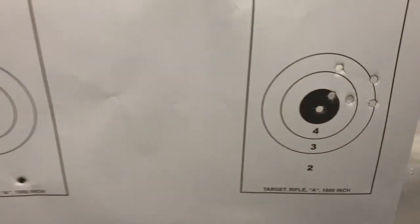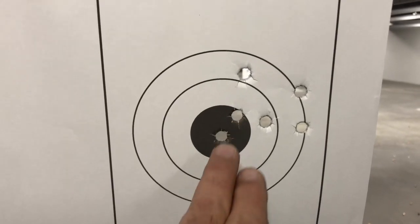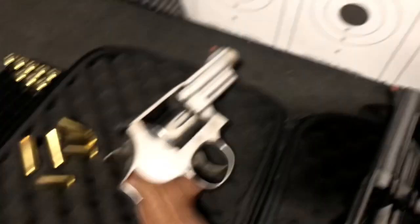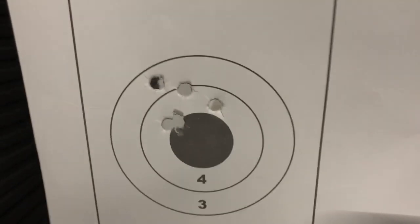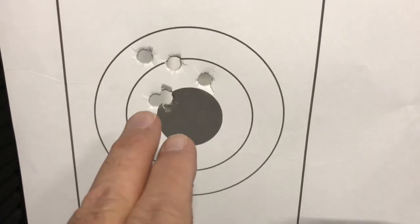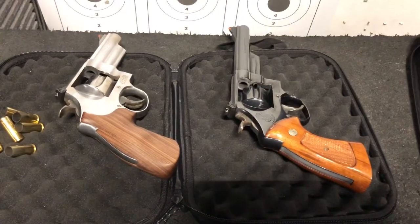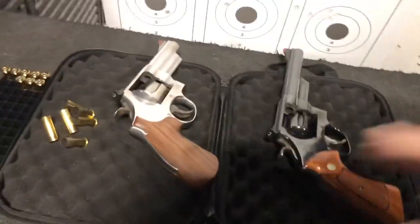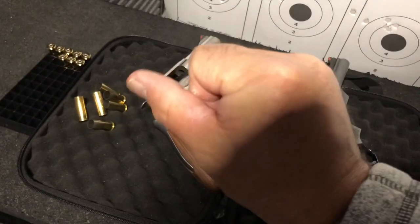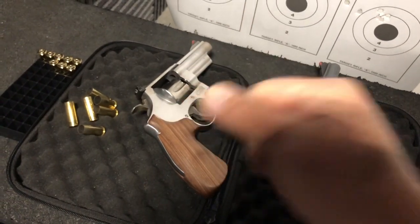And the first target we're going to look at is coming from the Model 29-2, six shots in double action. And as you can see, pulling a little bit to the right, which is kind of common with double action. And here you see with the Model 629, a little bit better group. There is one flyer down there. But I would have to say I'm a little bit surprised, especially with the difference in the trigger. But hey, we're talking about two firearms, both kind of similar there. Here you can see I'm starting to rub my thumb raw. We'll talk about that here in a little bit.